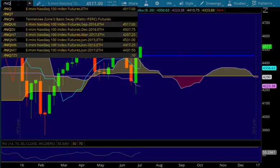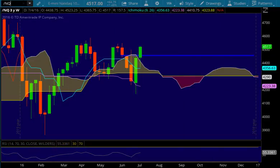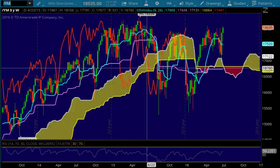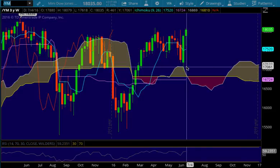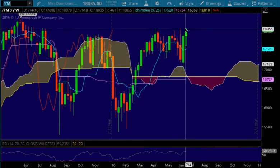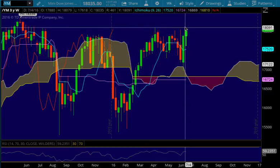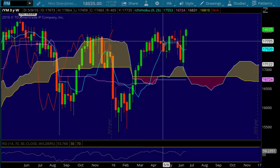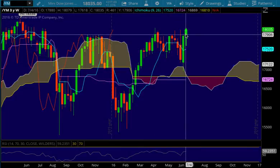Let's look at the NASDAQ. Oops, sorry, I already looked at the NASDAQ. Let's look at the Dow. Dow, bullish hammer type candle into prior resistance. We have not yet tested the prior high of 18,334, so that could be possible this week.